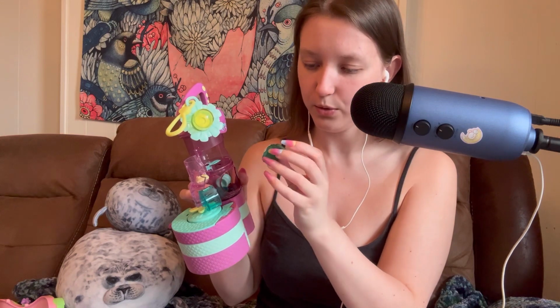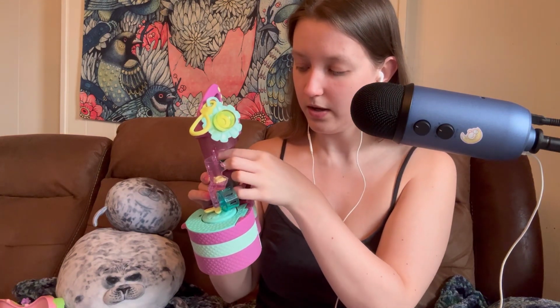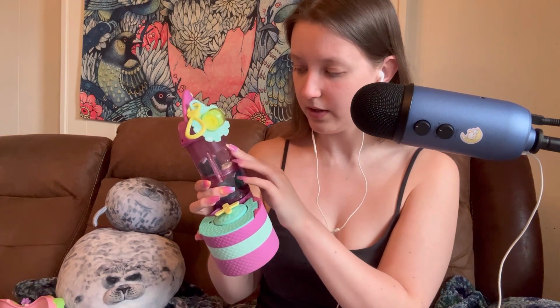This little igloo. This one was so fun to play with too. Especially because I could bring it places. Oh my god, dude. So much fun with this. And I also love how it looks. The colors really drew me in.